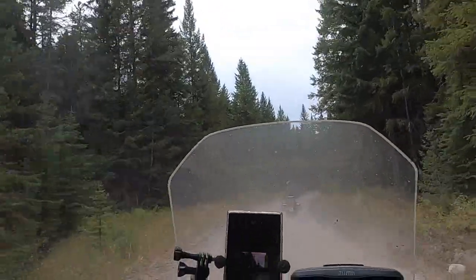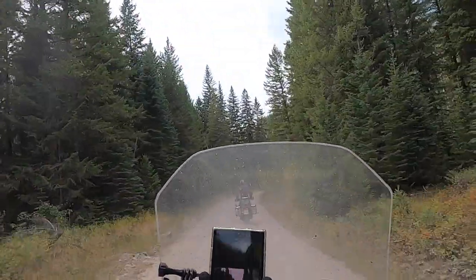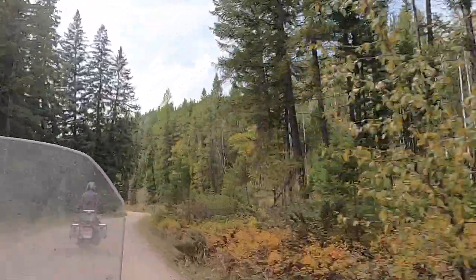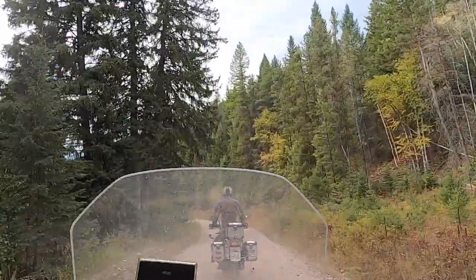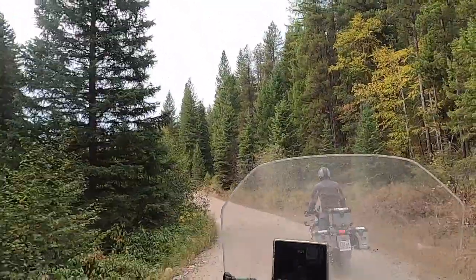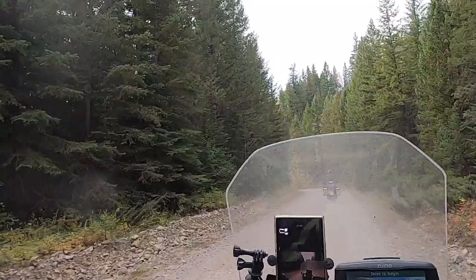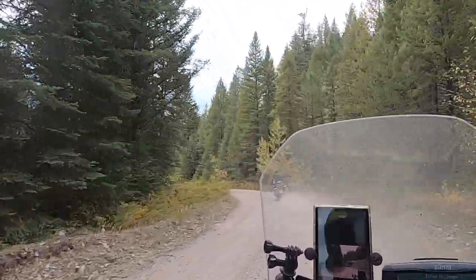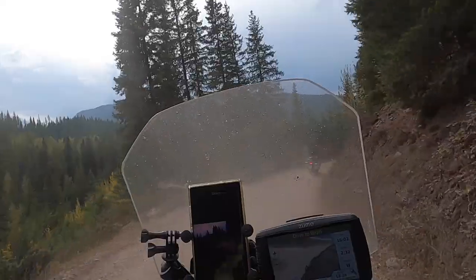Moose! Hey Moose! Where are you? Right there! Come on boy! Go into the forest! That's the beauty of living in Canada. Moose, goat, bears. Everything is here.